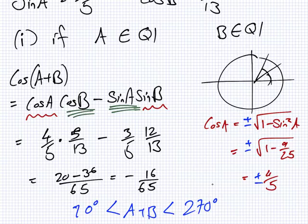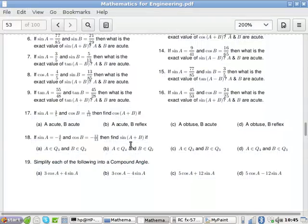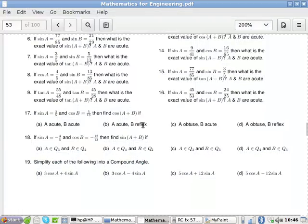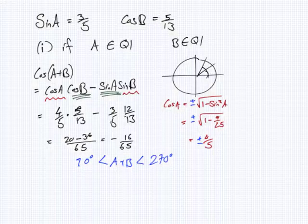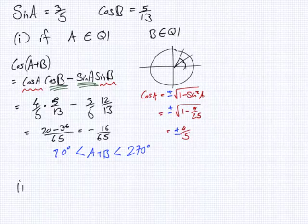I want you to write this down, and then I want you to try the next one in a moment. It's the same question, but this time I tell you A is acute and B is reflex. What is the value of cos(A+B)? We'll finish with that one.